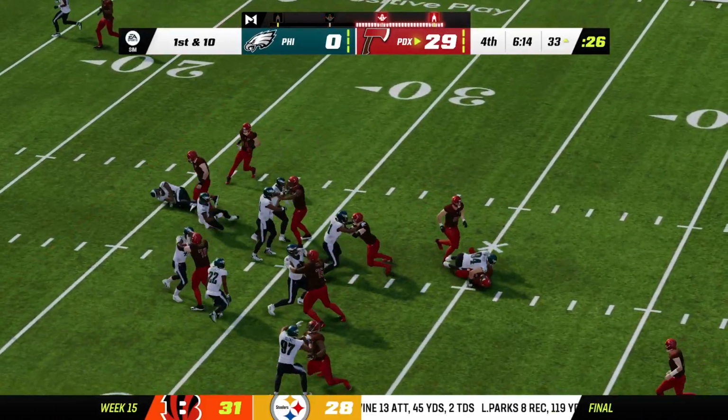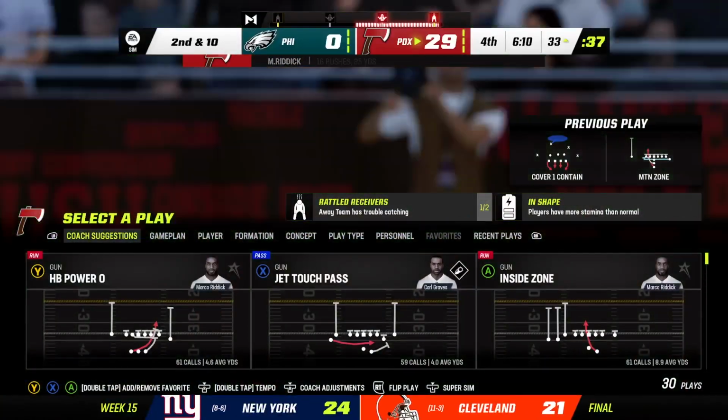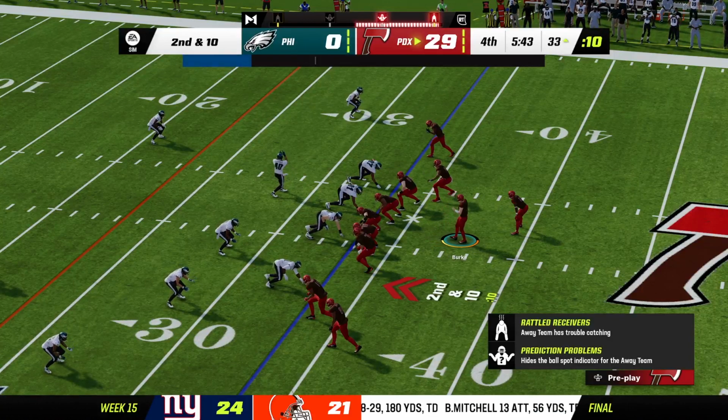On first down, they'll go to the ground attack. And he's going to be met at the line of scrimmage and taken down. Call it no gain on the play, and it'll be second down.